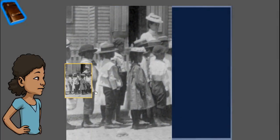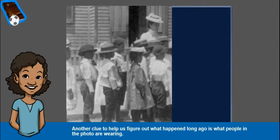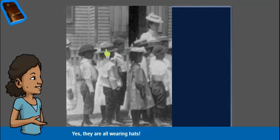Yes! Another clue to help us figure out what happened long ago is what people in the photo are wearing. What is a clothing item that every child is wearing? Yes, they are all wearing hats.